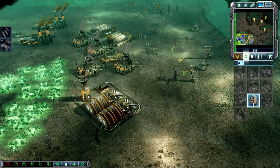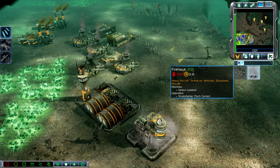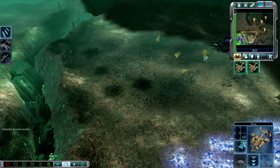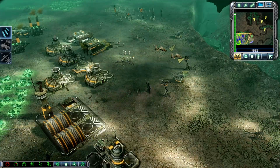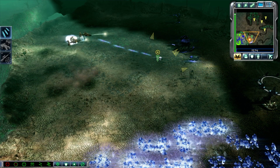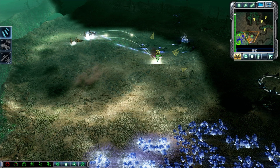Worker, ready for liftoff. Construction complete. New construction options. On hold. Canceled. Training. Systems on. Orca in flight. Closing in. Enemy unit sighted. Unit under attack. Enemy base sighted. Firehawk, knocked in range.